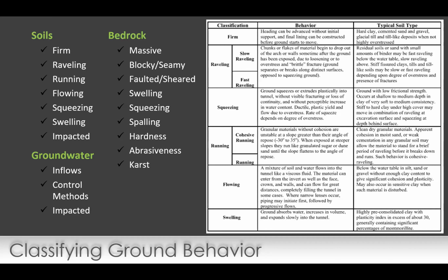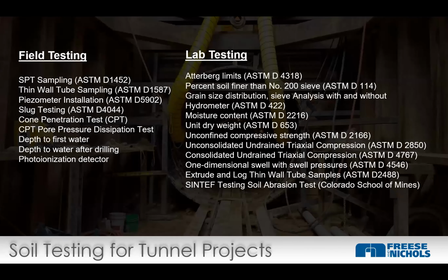We don't do investigations just to drill holes in the ground and do lab testing, right? I didn't particularly enjoy my soils lab in college where we had to do Atterberg limit tests. We weren't doing the test to do a test, right? The ASTM exists to give us data to inform us on ground behavior. So what kind of tests should we be doing? So I'm not going to go through each one of these, but there are a lot of tests that can be done both in the field and in laboratory to help us determine these properties.